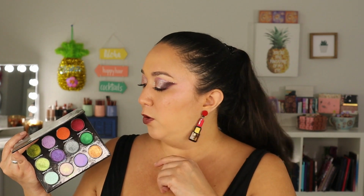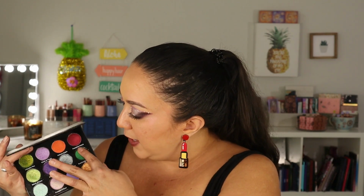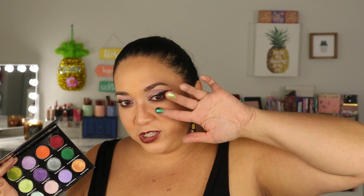Now, I don't know if you can still purchase this. I'm not sure if it's available anymore, but maybe they'll come back out with this or do another Halloween themed palette, but it's really pretty. I'm so happy I was able to get my hands on this. Some of the shades are just so pretty, and look at that dual chrome. Oh, that's gorgeous. So yes, I would be so sad without this.